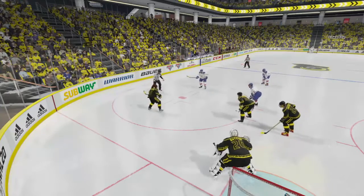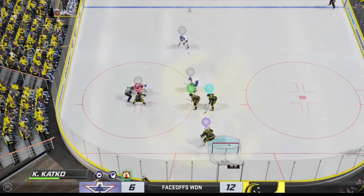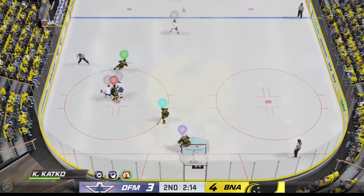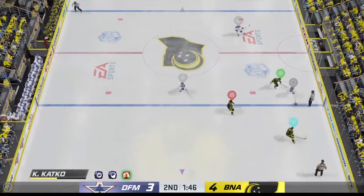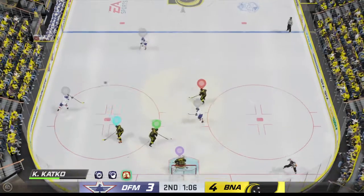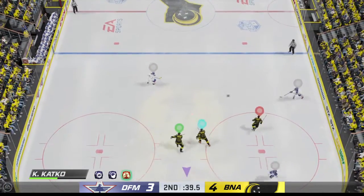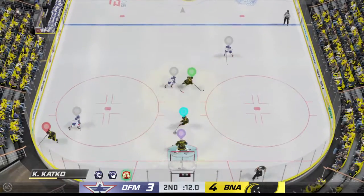Here in the dying moments of this period, it's a one-goal game at this point. 4-3 is the score. Back underway as he wins the draw inside the offensive zone. And that's just out of reach. Moves it around along the half wall. Slides it diagonally to James. Less than a minute to go here in the second. And now it's over to James. Moves the puck along the half wall.